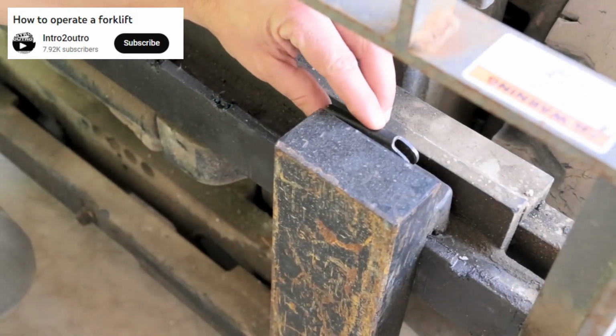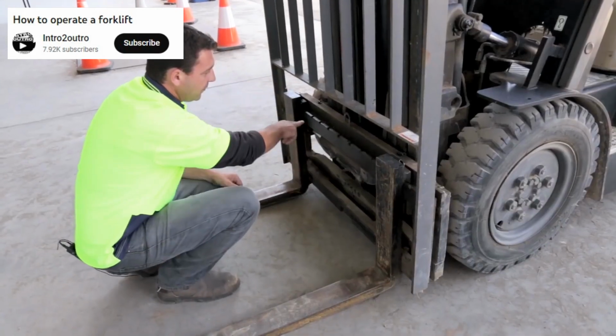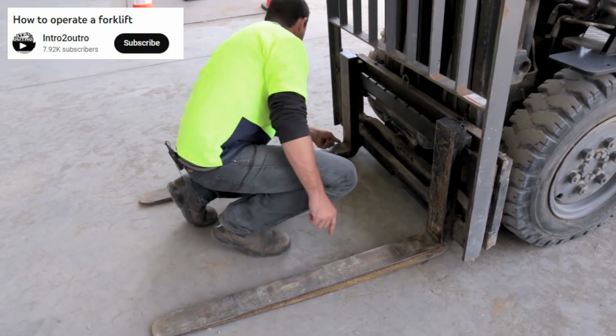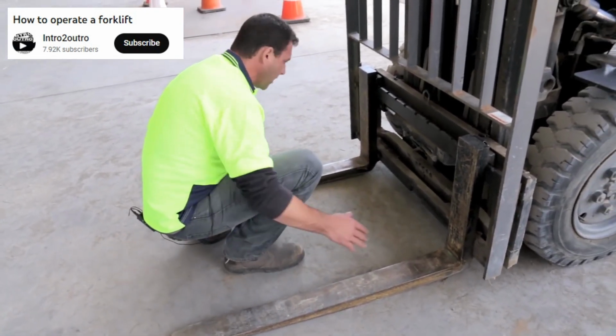Firstly, the security, make sure that they're locked in and they're not going to slide along the bridge. Check the condition of the fork arms. Check that there are no cracks on the heels. Also the condition. Make sure there are no burrs, and also that they're not bent.